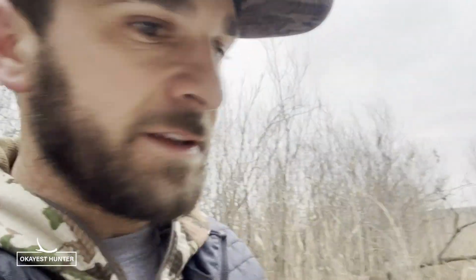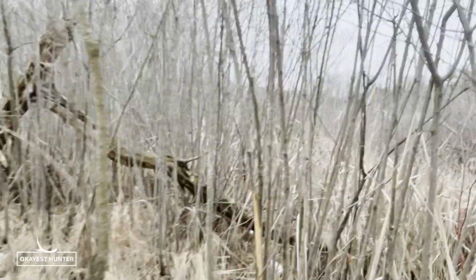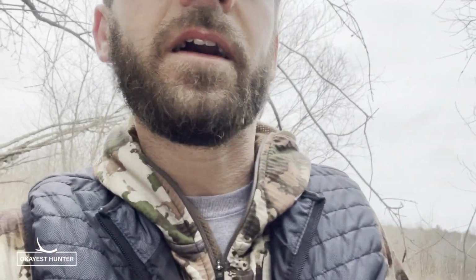I'm wondering if maybe this would be a good location to run the camera. I still like the idea of the water access. I like the idea of that water access so I don't leave scent when I check my camera. But man, these trails look pretty big. Yeah, these trails look pretty good. Here's a pretty nice heavy rub.